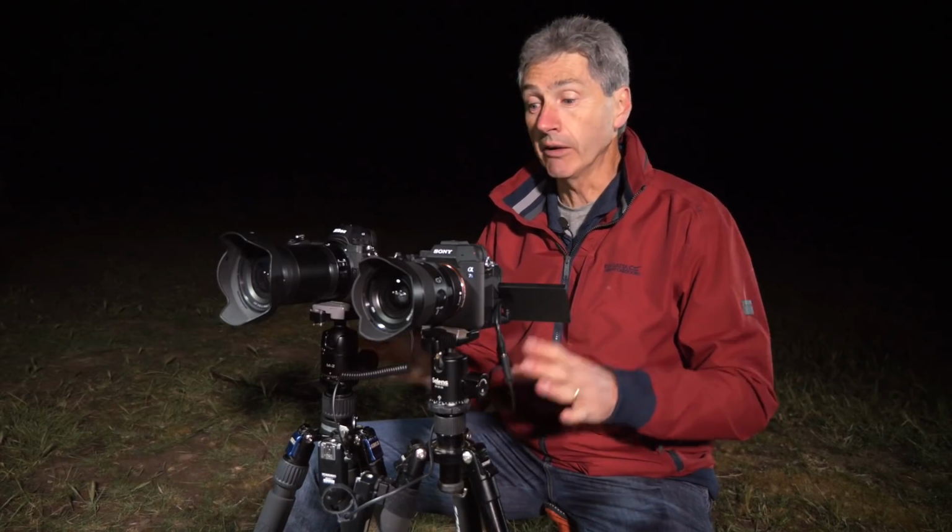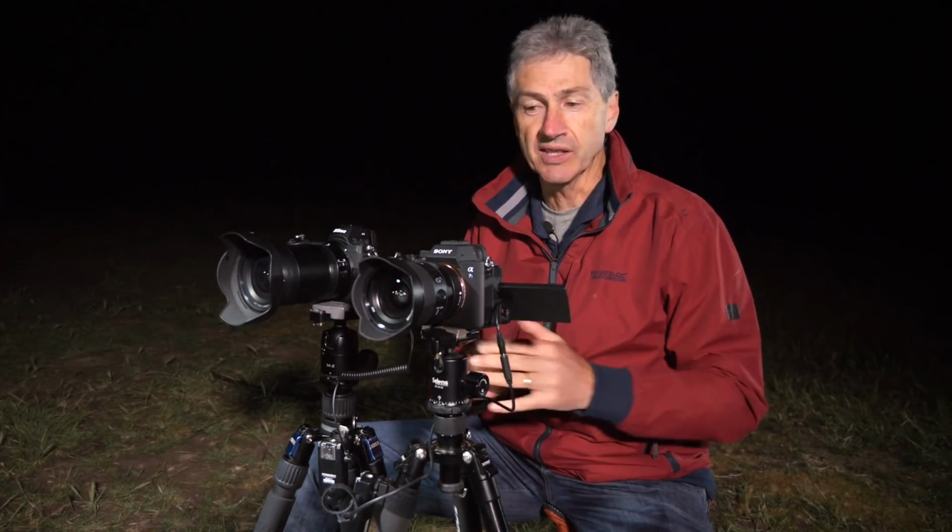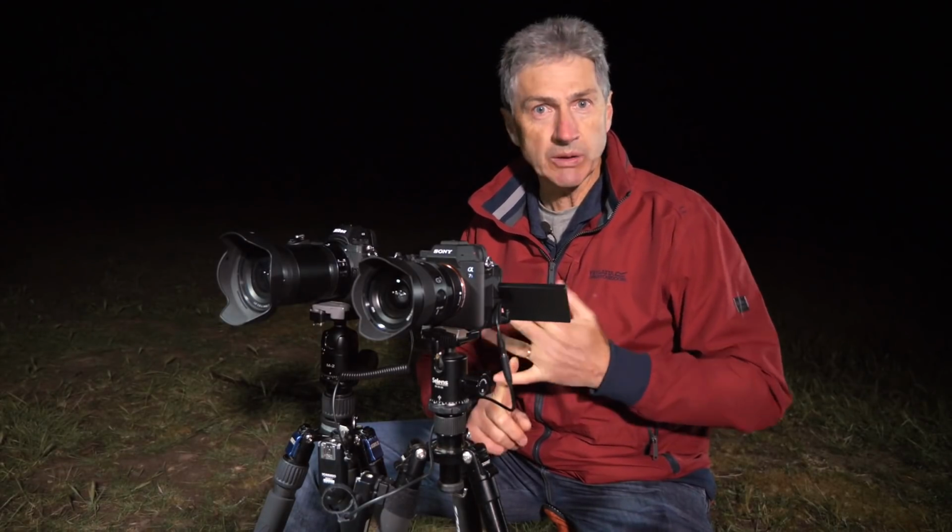So you can see here I've got each camera sitting on its own separate tripod, but very close together. My aim, of course, is to get the same composition, and I want, as much as I can, identical images. So I've got the same f-stop, same shutter speed, same ISO, same white balance.